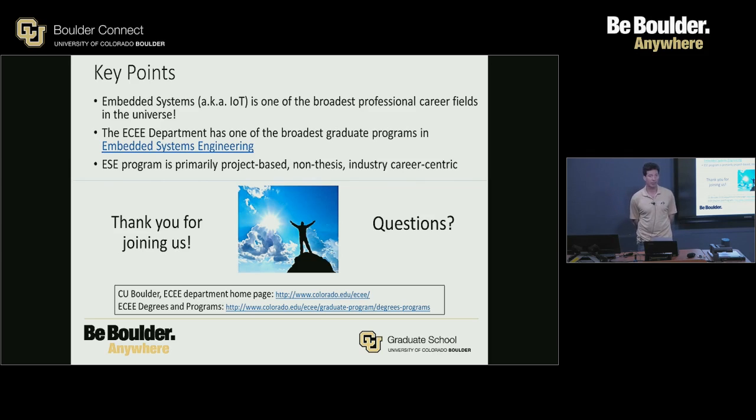The electives in embedded systems are offered at least once a year. There are one or two that are offered more than that. Hopefully that answers that question as well. What other questions?